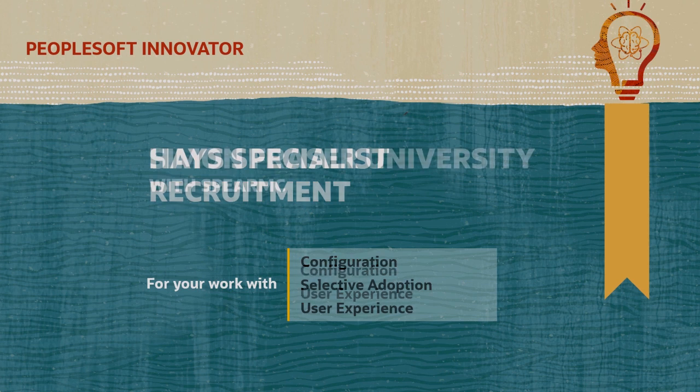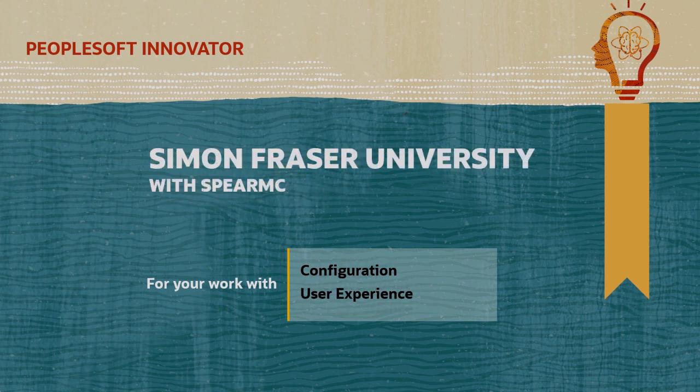Simon Fraser University, in conjunction with their partner SphereMC, modernized their research portfolio with PeopleSoft Grants Management, the first of a four-phase effort. In conjunction with the new module, the team updated PeopleTools and deployed fluid homepages, fluid work centers, custom tiles, pivot grids, alerts, and notifications. At the same time, they made significant use of Page and Field Configurator and event mapping to tailor the system without invasive customization.